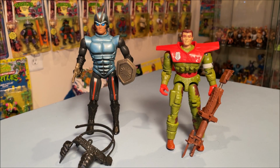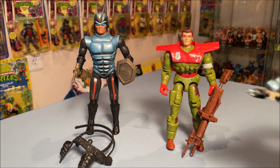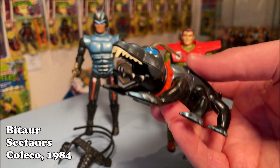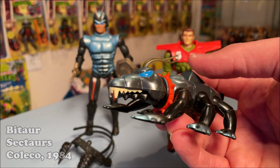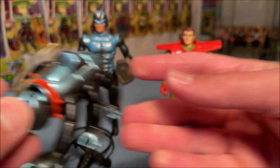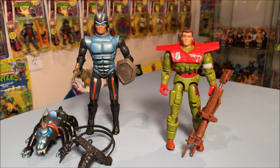But Zach here, he was actually packaged with Bytor, which is this guy. But I already had Bytor. He has that clicking jaw mechanism there. So now I have Zach and Bytor.